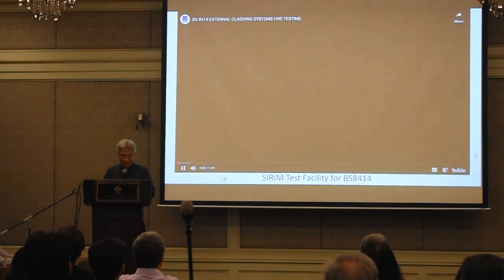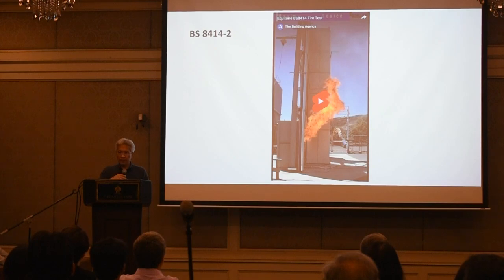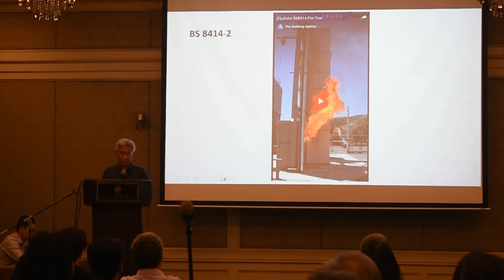Okay, next. Now I'll show you the difference from Part 1. Just now, the Sirim video was on Part 1. You can see that there's a masonry wall behind and this cladding is just on the front. So this is a test of a Part 2 test. You can see in the Part 2 test, the rig is just a steel frame. So the rig itself is not the thing on test. I think we have to make that very, very clear. The thing on test is everything else that you attach to the rig, because that is your system.